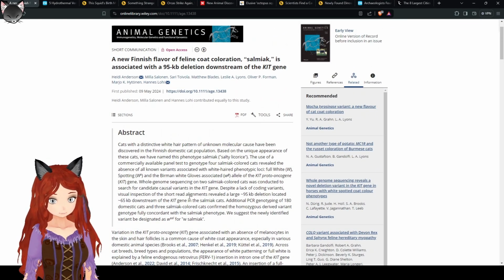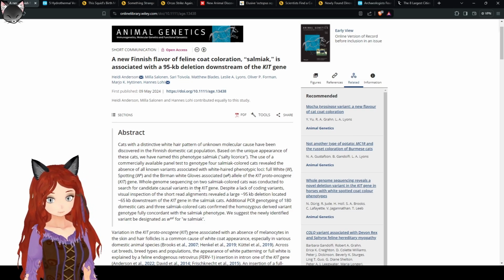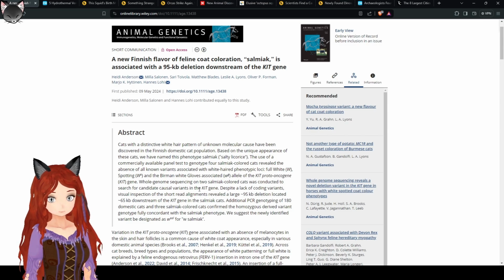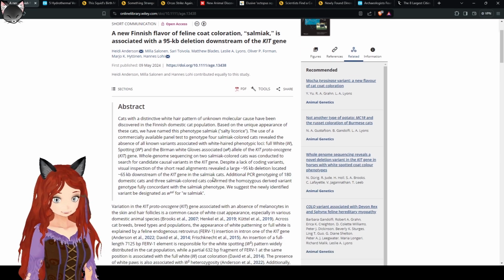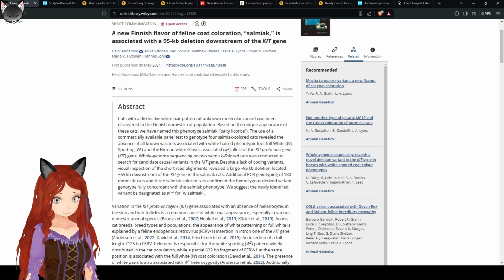Alright, cats with a distinctive white hair pattern of unknown molecular cause have been discovered in the Finnish domestic cat population. Based on the unique appearance of these cats, we have named this phenotype Salmiak, which means salty licorice, most likely in Finnish. The use of the commercially available panel test to genotype 4 Salmiak colored cats revealed the absence of all known variants associated with the white-haired phenotypical loci, full white W, white spotting WS, and the Burmese white gloves associated with the allele.